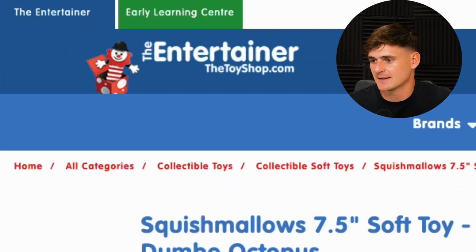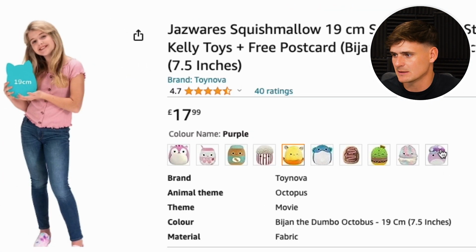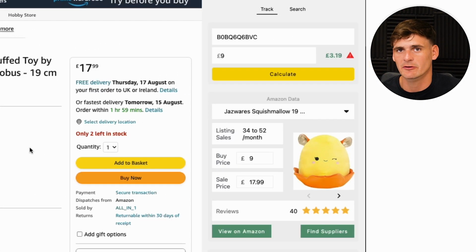So moving on to the next product, and this one is from the website The Entertainer, and we can buy this one for £9. It's this Squish Mallows yellow Dumbo octopus. On Amazon it sells for £17.99, and I wanted to show you this one just to explain how it does work on variation listings.